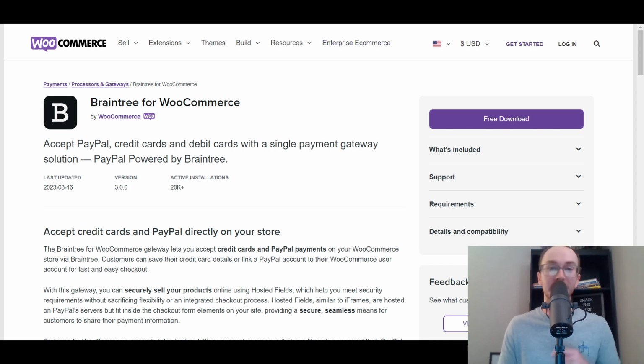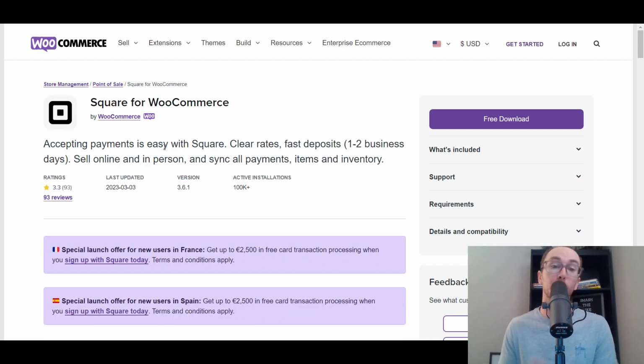Moving on, next in this list, we have Square for WooCommerce. Now, maybe if you're already using Square for your brick and mortar store, and maybe you're using WooCommerce for your online store, it can make a ton of sense to utilize Square for WooCommerce because it allows you to connect the two and have more of a direct integration. Alternatively, maybe you just want to accept payments with Square. It can be pretty easy to set up. You do also have a quick deposit.